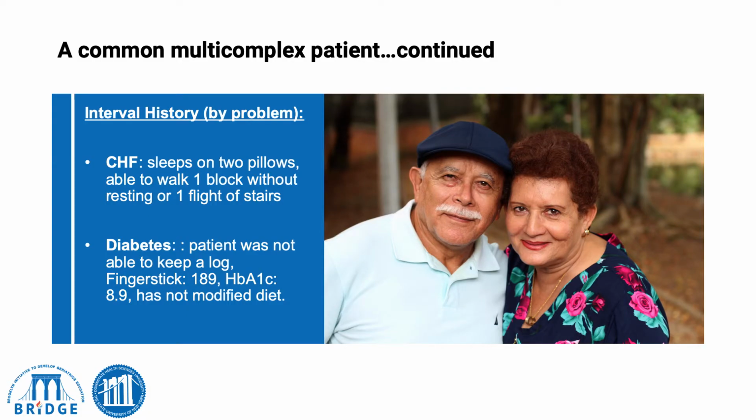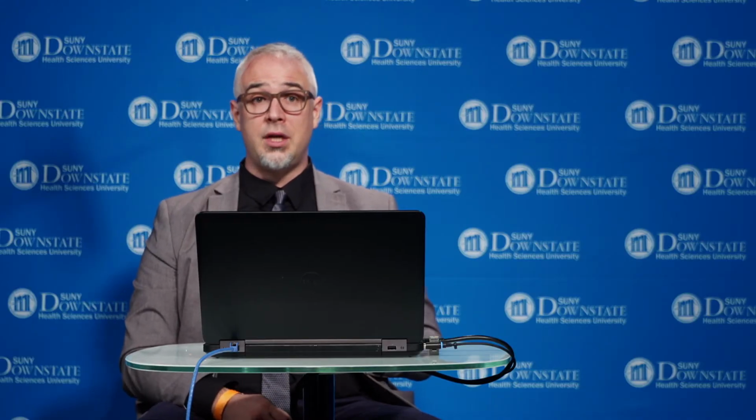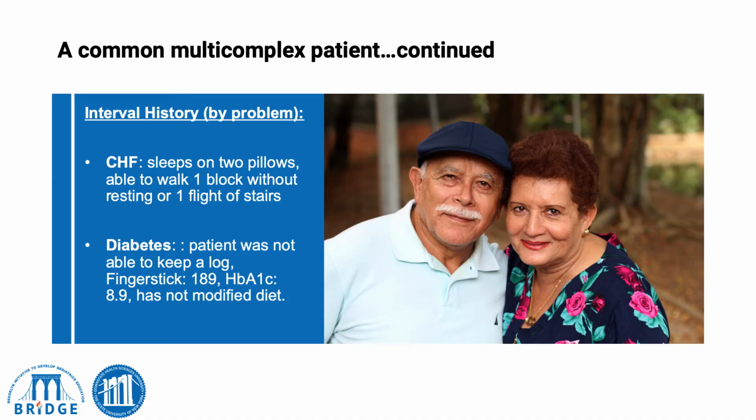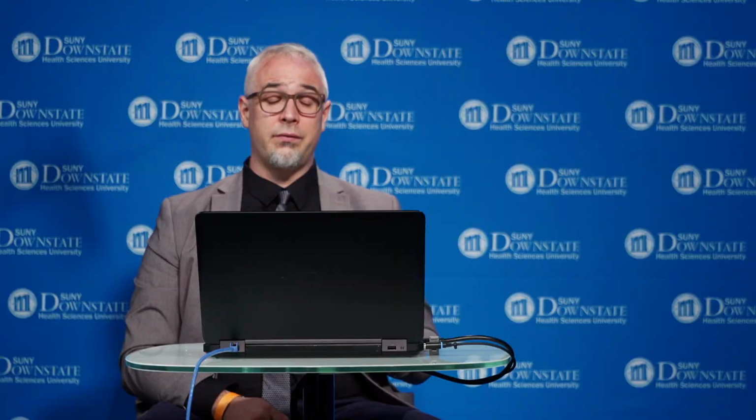In regard to her heart failure, she's now sleeping on 2 pillows. She's only able to walk 1 block without resting or 1 flight of stairs. And there should be an alarm bell going off in your head right now as you think about her living environment. Mrs. Cologne lives on the 4th floor of a 4-story walk-up building in Brooklyn. And so it must be taking her a whole lot of time to move up and down those stairs, one. And also, if she is getting dizzy and out of breath at each flight, is she at further fall risk on the stairs and at risk for severe injury? Mobility, right? One of the 4 M's.